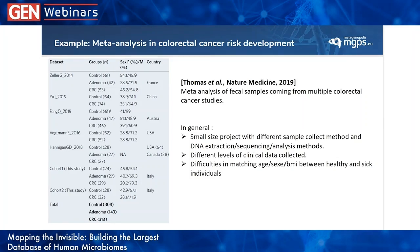Here is an example of a paper from Thomas et al., which is a meta-analysis in colorectal cancer disease. In this meta-analysis, they collected different samples from different papers with individuals that have either colorectal cancer or an adenoma, which is a polyp that is detected and could actually induce colorectal cancer, and individuals that are controls, and they try to have both controls and colorectal cancer individuals for each of the studies.